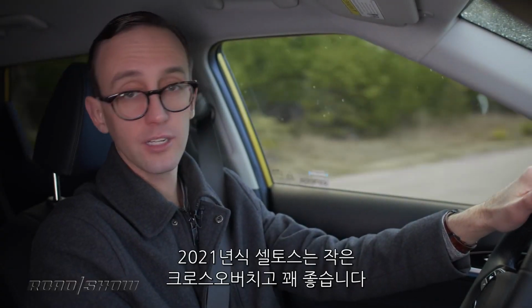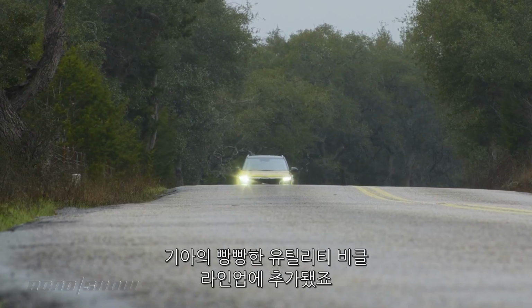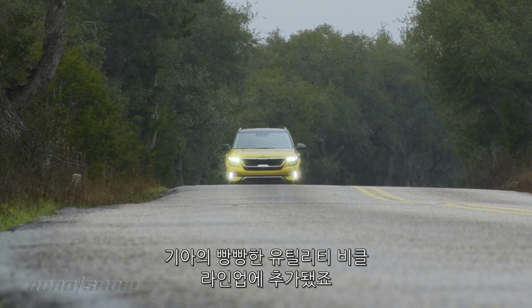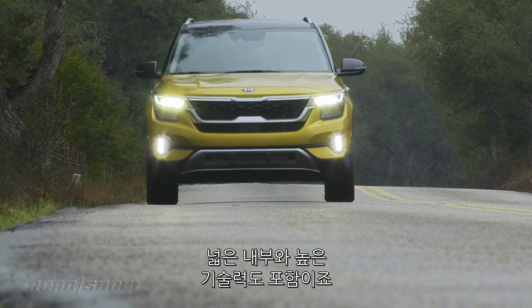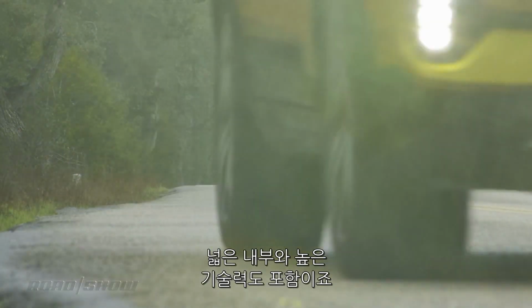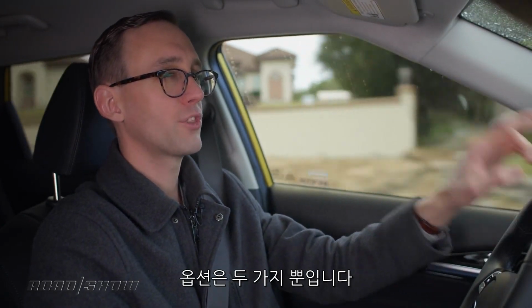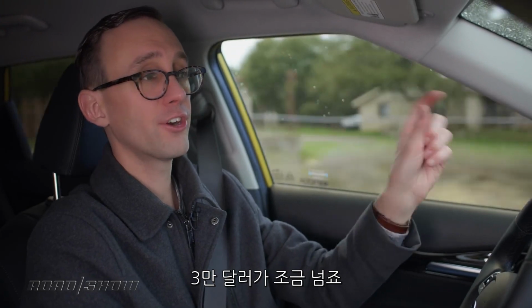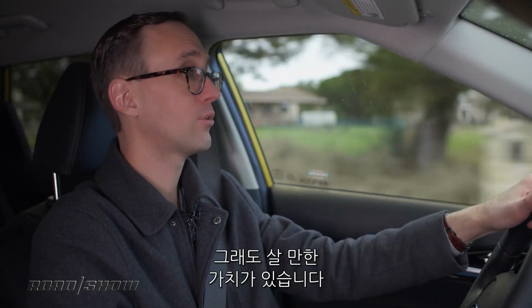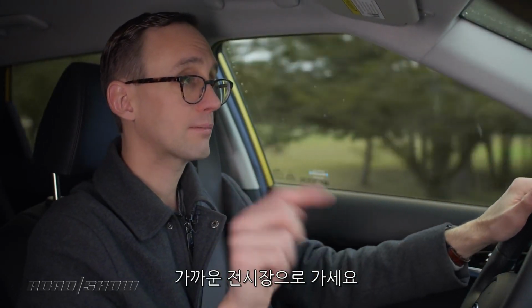The 2021 Seltos is a damn good small crossover and a welcome addition to Kia's already utility vehicle-rich lineup. This thing is stylish, has a high quality and spacious interior, plus it offers loads of tech. What more could you want? Now, this top-shelf SX model, with just 2 options added onto it, stickers for just a hair less than $30,000, which is still quite affordable. Of course, you can look for this brand new Kia Seltos at dealerships right now.